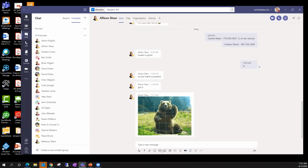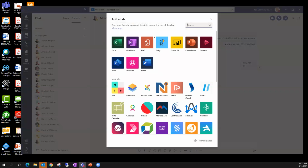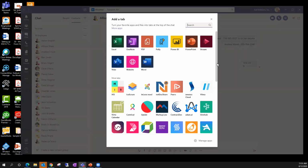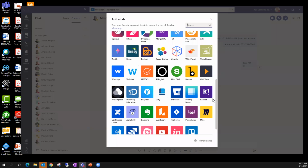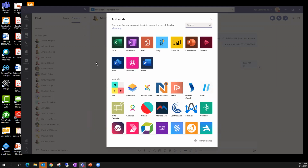So you can actually add apps from here and install more apps too. Just by hitting the plus sign, you can add tabs and you can add more apps as tabs. You can search for them right here, and there's new ones all the time. So I think it'll be fun to see what people come up with and see what people find that they can use. There's Microsoft Lists, which is a new product that Microsoft's rolling out and giving to all of us. That's a whole tool for developing lists and sharing lists and things of that sort.